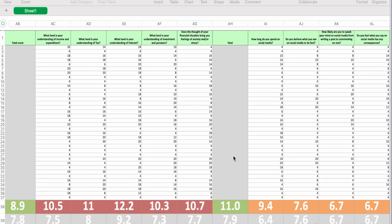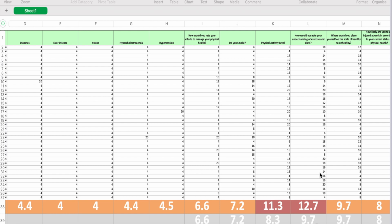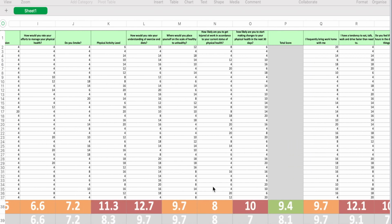Now, what we're looking for is these bottom numbers here, which are the averages across the board for each question of the full company. What we're doing is we're looking for the higher numbers here across the board to see which questions have been answered in a certain way, obviously indicating that there's need there or that there's a lack of knowledge.